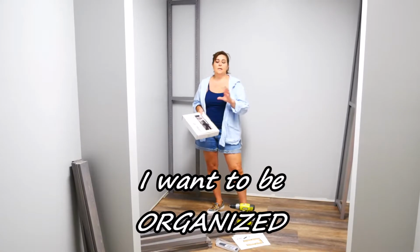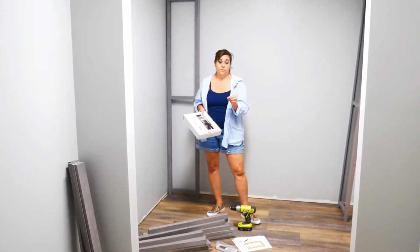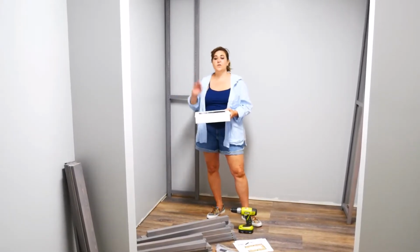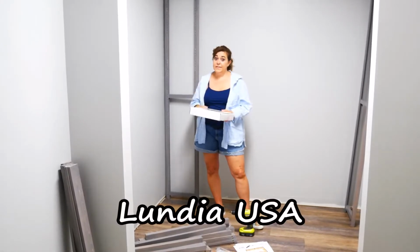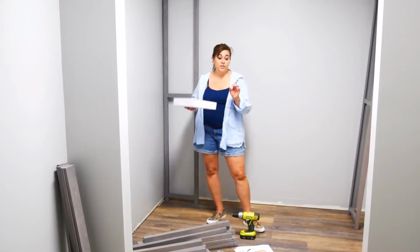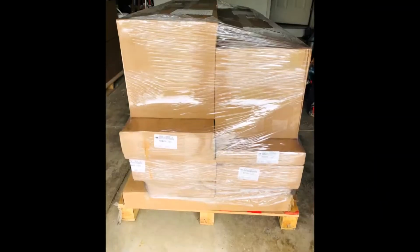All right, so we started it a while ago, and I gave you a little bit of the background. The closet collapsed, and I was really looking for something that was going to go the long run for us, the long mile, because I'm done fixing everything up. I just want things to work now, and I wanted something that was quality, and Lundia USA is the best. And I can assure you, from unpackaging to already starting to work with the product, I couldn't be more pleased with what we found.